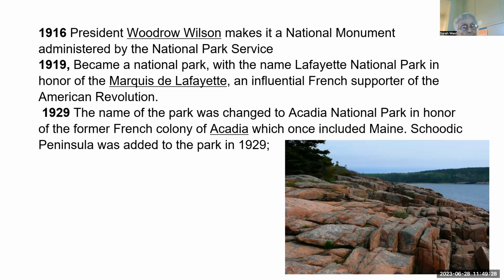In 1918, it becomes a national park, and it's called Lafayette National Park, first of all, in the memory of Marquis Lafayette, the French supporter of the American Revolution. In 1929, the name is changed to Acadia National Park in honor of the French colony of Acadia that was once in Maine and got dislocated. A lot of those folks went to New Orleans, but there are still Acadians in Nova Scotia. And then the Schoodic Peninsula is added the same year.